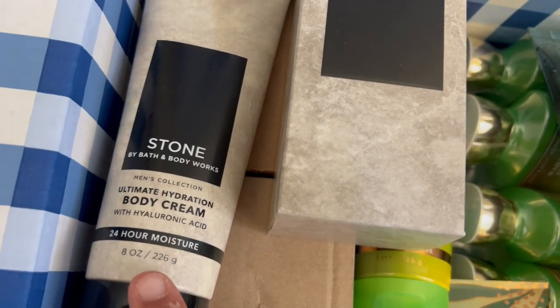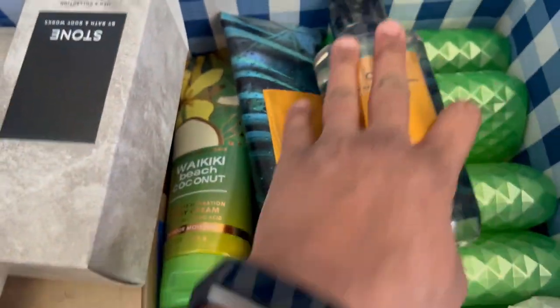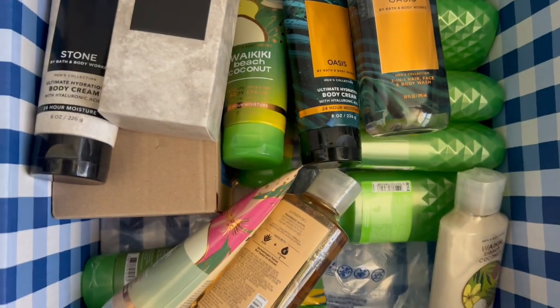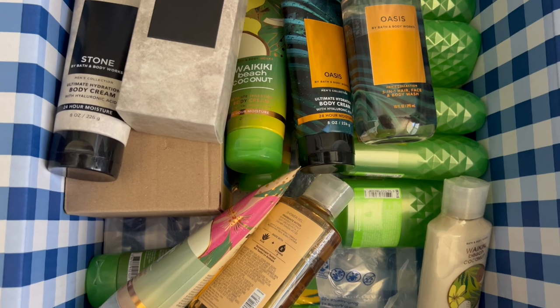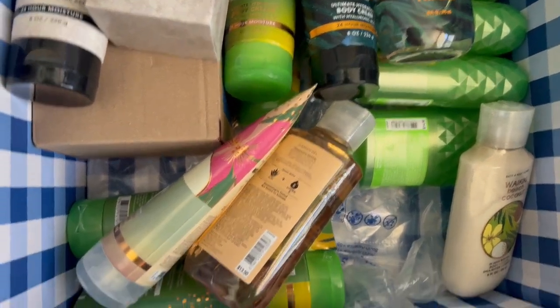All right, so Stone. I got the Stone one. I got the body cream, the cologne, and I got the body wash. And then I also got the Oasis one. These are from their men collection. So I like to mix it up. I like to go back and forth. But to answer Mom's question or her statement about us going to Bath and Body Works, no, we do not need to go. We're good. We are good for a while.